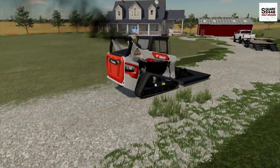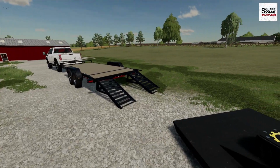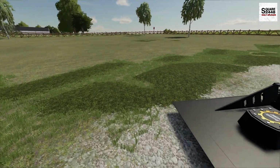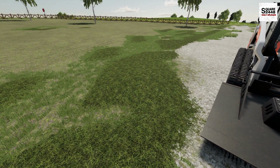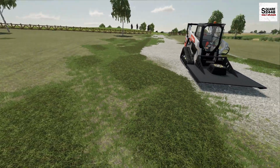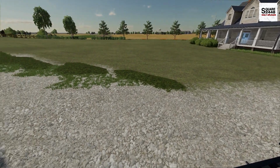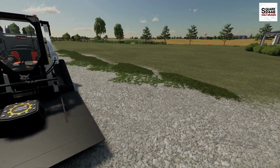Well, guys, the job's complete here. Took 7 hours here with the Bobcat skid steer. You guys can see we did a pretty good job here. It is a little tricky. Some areas, you guys can see a little bit of clumping, but for the most part, this is a huge transformation here. We're going to be getting a pretty big profit as well, just because of how I was able to bid this here.